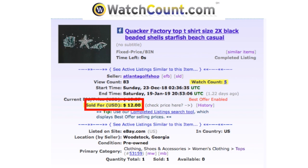I'm also going to be showing you screenshots of items looked up on watchcount.com because it gives more information than you can see on the listing. So you can see here that the view count on this item was 83 views. It had 5 watchers, and it was listed on December 23rd, sold on January 19th. So small sale, I agree, but the small ones add up.